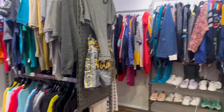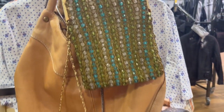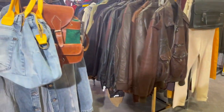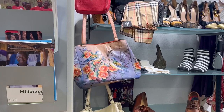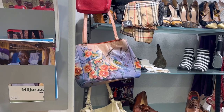And loads of different bags. We've already seen the satchel, which I think, look again, there's a Burberry. There's some LV bags, a beaded bag there. I don't think the LV bags were genuine. Some sort of upcycled bags, and there's that wonderful satchel again. And this bag with the birds on, I'm really tempted to go back and get that one.